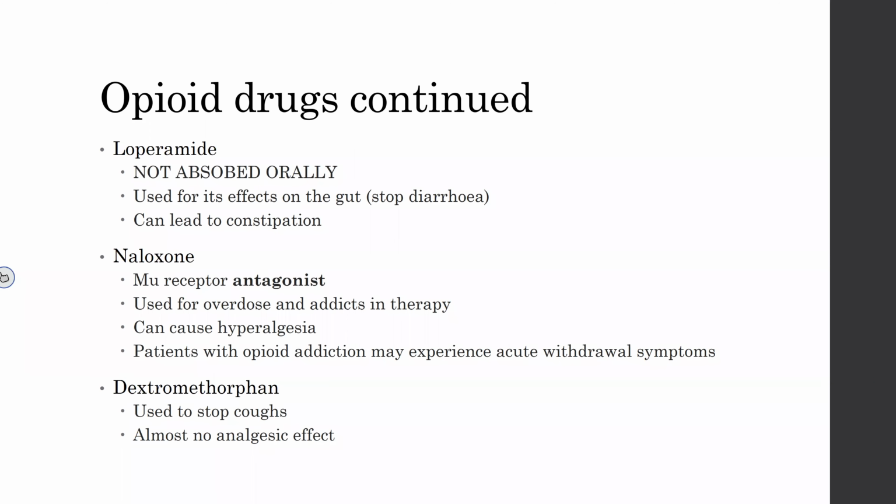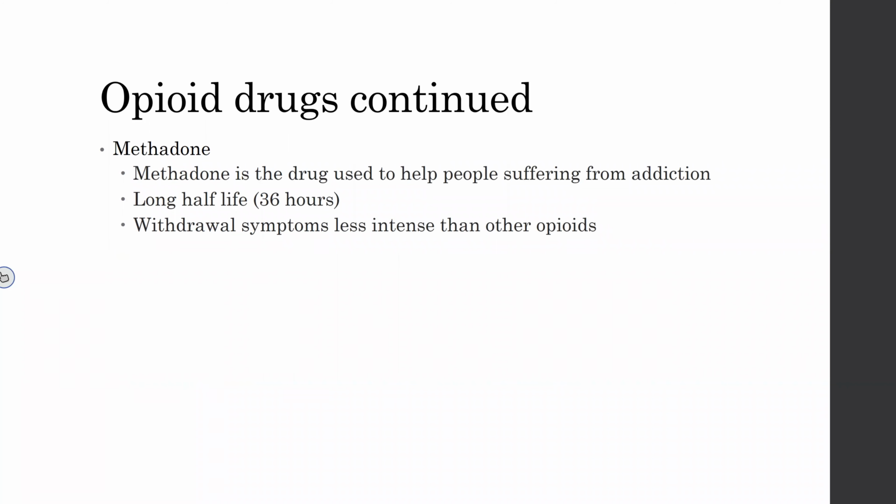And then there's dextromethorphan, which I've never seen before, but it stops coughs. And then methadone is a really interesting one. In Australia, I don't know what we do overseas, but people use it for addicts to help them get over their addiction and get past it.